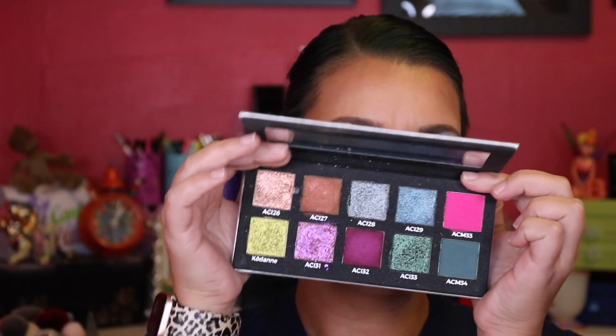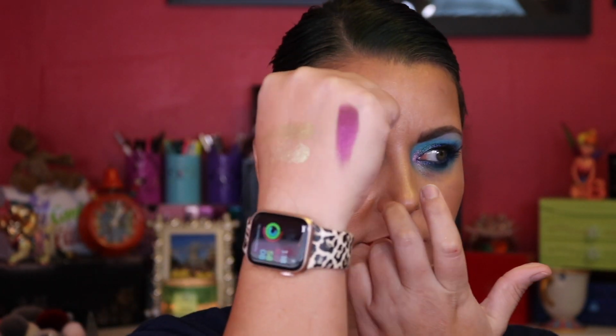And last, but certainly not least, is the Codeine Palette. This one's a little bit smaller. It's not as big as the other two. The shades in here are still super pretty, but I mean, look how smooth that is. It is such a smooth color, is the best way to describe it. Look at that. And you can see the shifts.